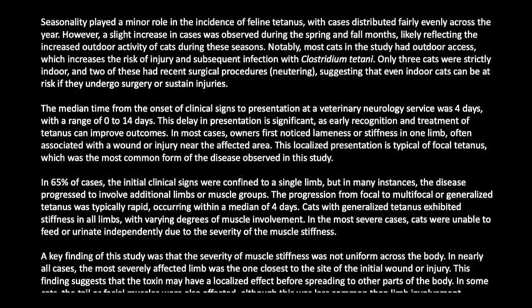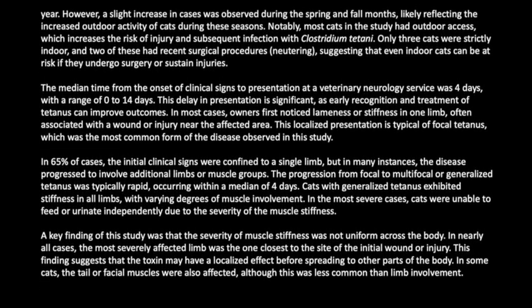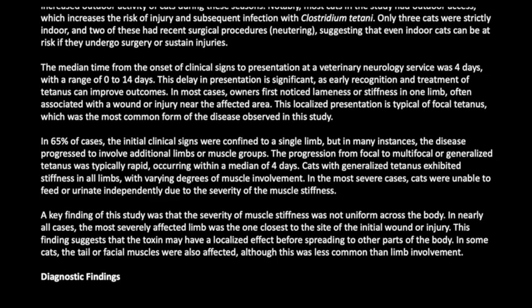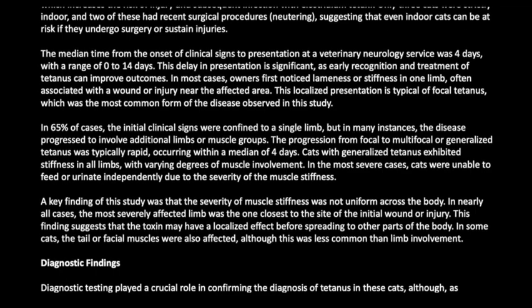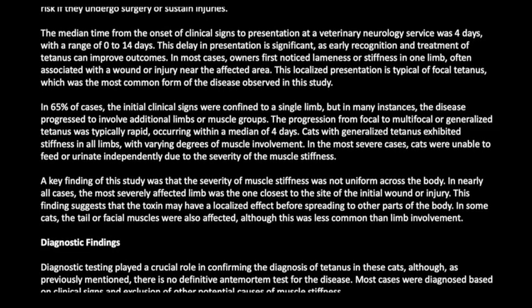In most cases, owners first noticed lameness or stiffness in one limb, often associated with a wound or injury near the affected area. This localized presentation is typical of focal tetanus, which was the most common form of the disease observed in this study. In 65% of cases, the initial clinical signs were confined to a single limb, but in many instances, the disease progressed to involve additional limbs or muscle groups. The progression from focal to multifocal or generalized tetanus was typically rapid, occurring within a median of 4 days.